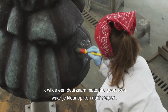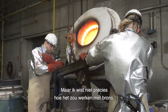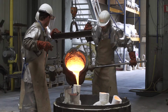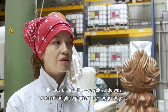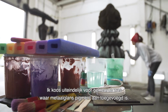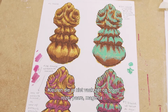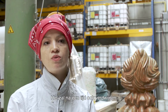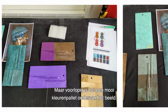I wanted to work with something that would endure time and that you can also apply some kind of color to. But I didn't know how it would happen with bronze. I thought I would use car paints. In this case, I'll use colored wax through pearlescent pigmentations. So colors you don't usually see on bronze, like pinks, purples, magentas. This kind of acts like a cosmetic, like lipstick or eyeshadow, because through time it will actually come off. But for now, it'll be just a really nice coloration.